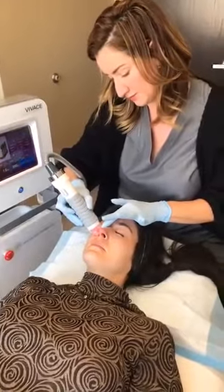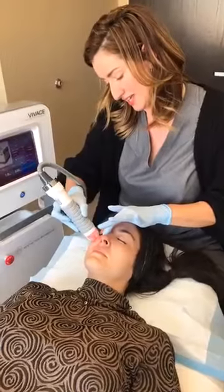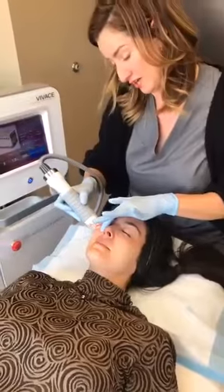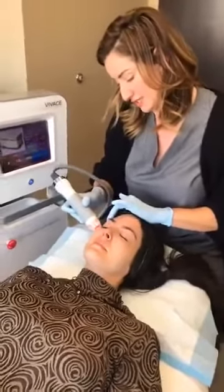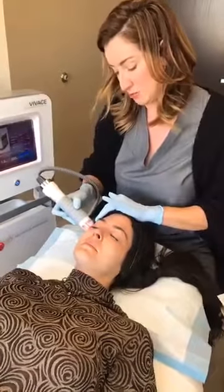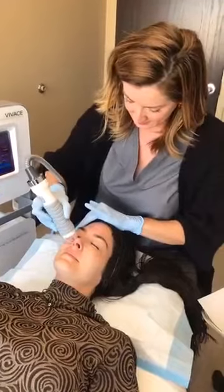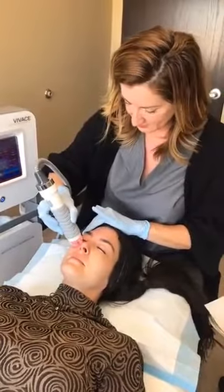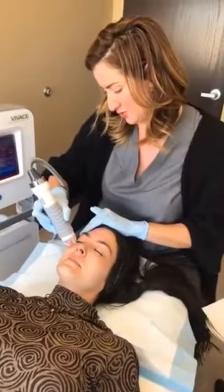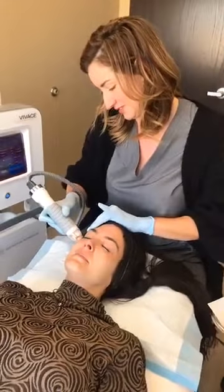Sure. Oh, I never even thought about that. Yeah. Maybe we should treat my knees. Yes, let's do it. And again, the hands are a great area as well, where we tend to lose volume and get what I call crepey skin. The hands tell the, what is that saying? The hands tell the true age. Yeah. We forget about our hands.